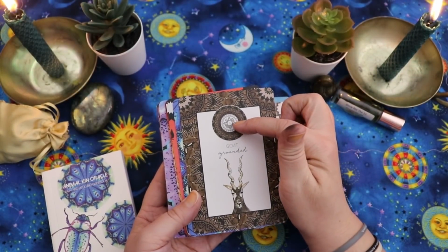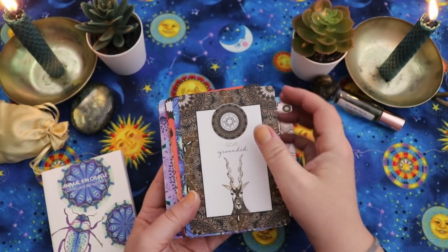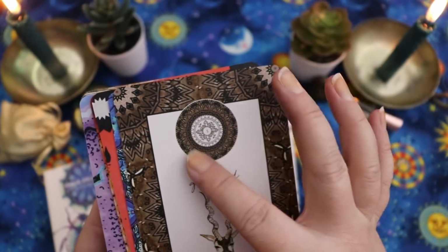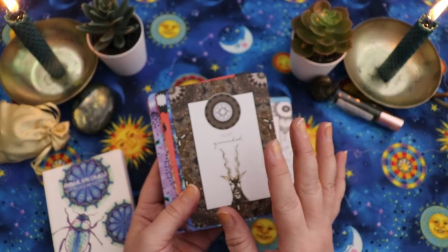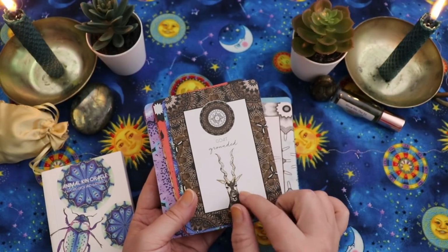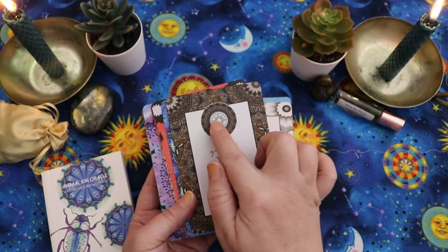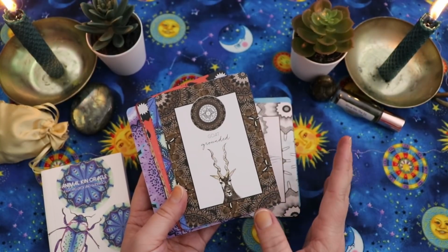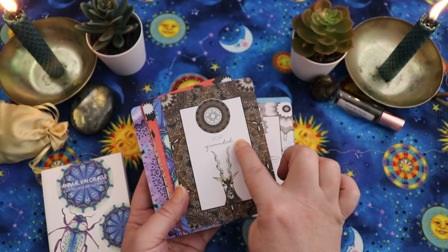Not only is each card numbered, so you have a tiny little number right in the top of that little emblem, that emblem is also different based on what suit the cards are in. So there are elemental suits for this deck of earth, air, fire, water, and I believe spirit. I could be wrong on that. And then they're also numbered. But then you also have the name of the animal, in case you don't know, this is a goat, and you also have a keyword.